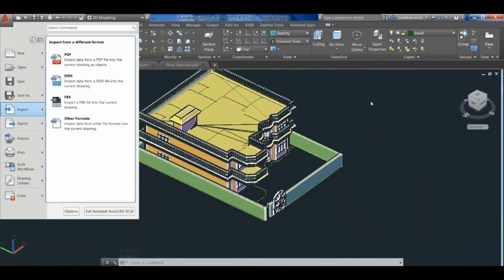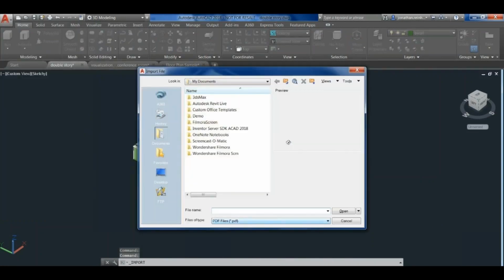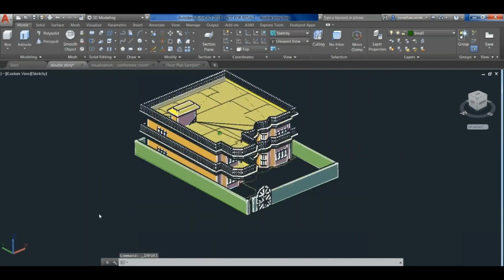You can also import other 3D files as well. So you can see FBX, DGN, as we said, PDF geometry, other formats, and if you drop down the files of type, you can see you can bring in Pro E, Rhino, SolidWorks, Inventor, 3D Studio Max, CATIA, plenty of options there to integrate with software you're already using or another person in the supply chain is using. So if it's a consultant or a different designer or a kitchen designer using different software, that can integrate with your 3D process as well.